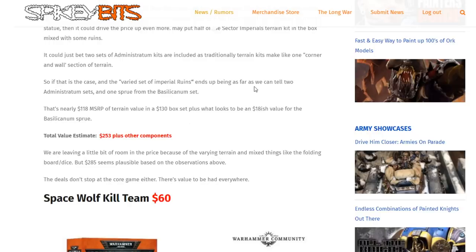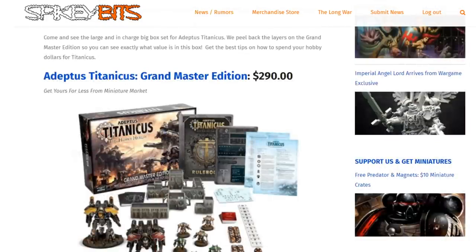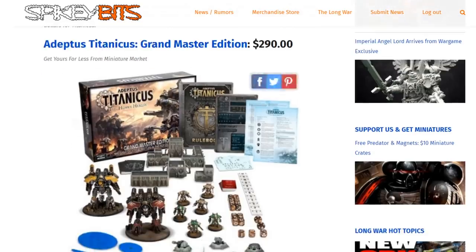So let's keep digging. Grandmaster Edition from Adeptus Titanicus came out, was rumored to have under 10,000 units produced, and is completely sold out. It's $290, sure, which is a lot of money when you think about it for a starter, but you could split it with a friend and add another core rules, and for around $350, you would both be able to play.